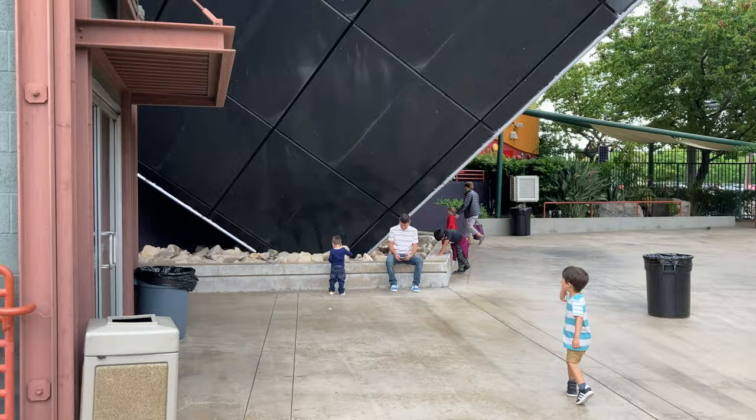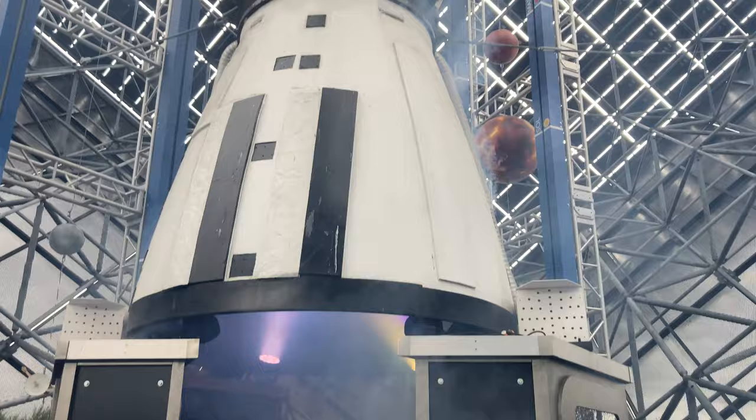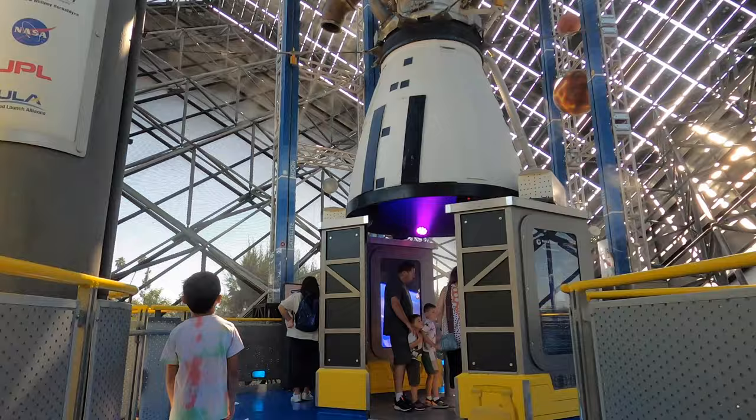We also saw the big black cube and went inside to explore it. On the second floor, we entered the cube to see a rocket exhibit. From inside the cube, we could see the freeway and dinosaur area. The rocket simulated the lights and sounds of a launch.